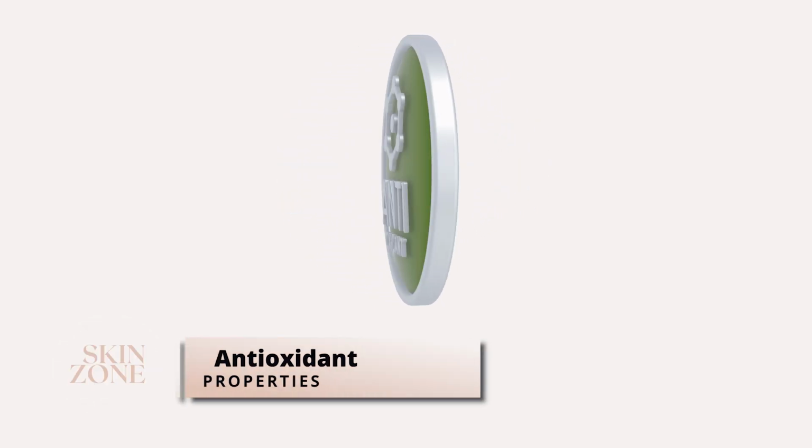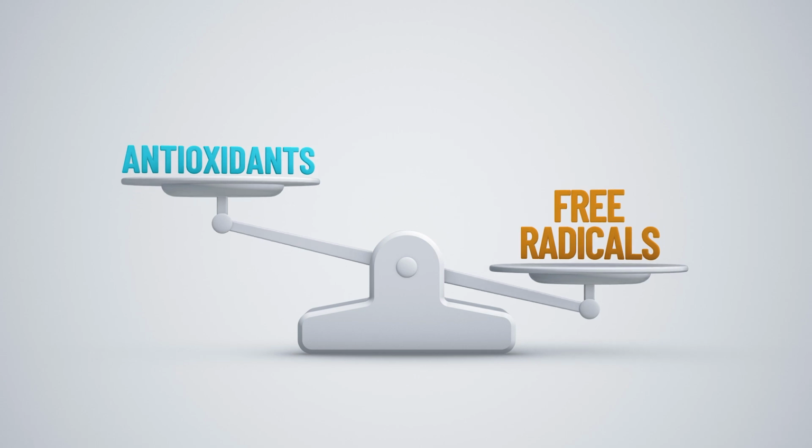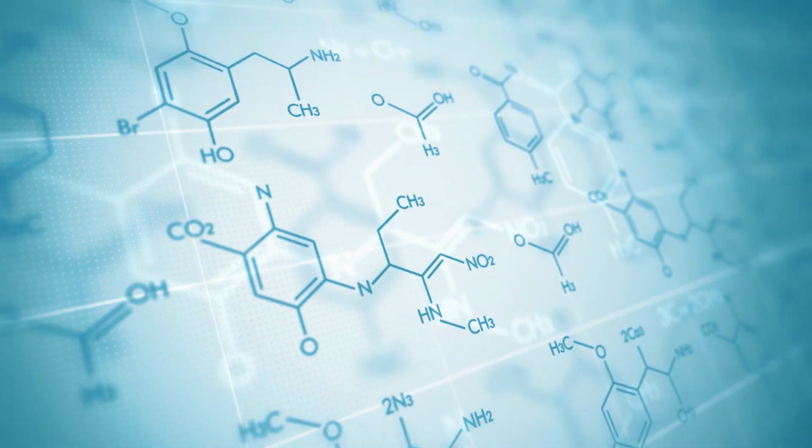Caffeine also has antioxidant properties. Antioxidants help to protect the skin from damage caused by free radicals, which are unstable molecules that can damage cells and contribute to aging. By applying caffeine to the skin, you may be able to reduce the damage caused by free radicals and prevent premature aging.